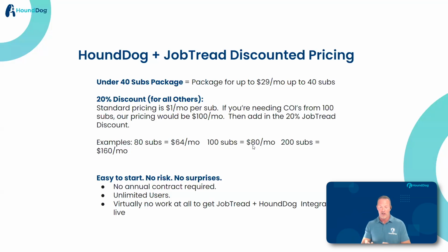This is kind of an out-of-the-box package for JobTread, and we're not charging for W-9s with that package. Now, if you want to add contractor or subcontractor agreement signing, or lien waiver signing, there's an additional fee on that, but it's generally $10, $15 a month to do the online signing. So that's not going to be too much for you. But W-9s, certainly in that under 40 subs package, are going to be included. Just let me know how many W-9s we would need to be tracking outside of that number.